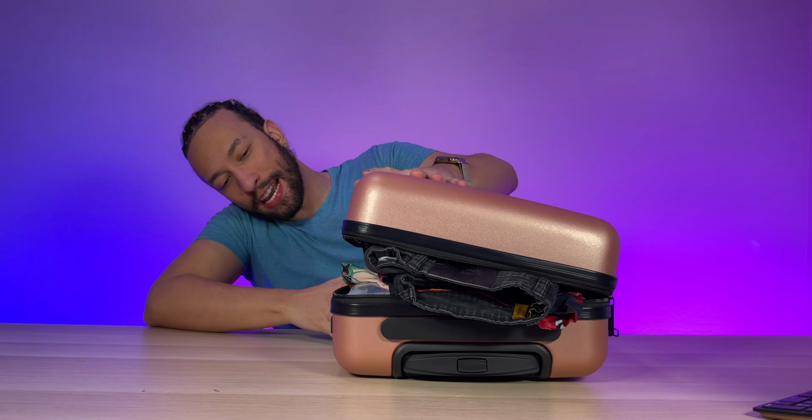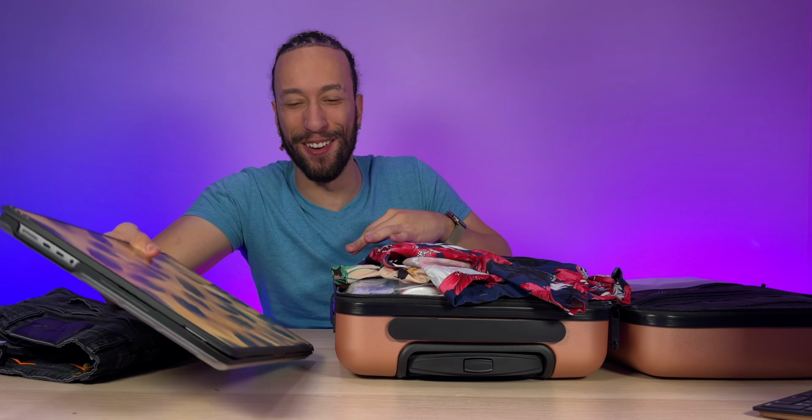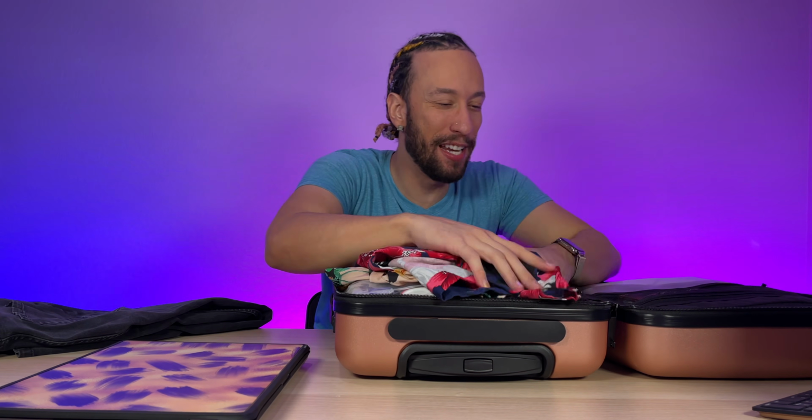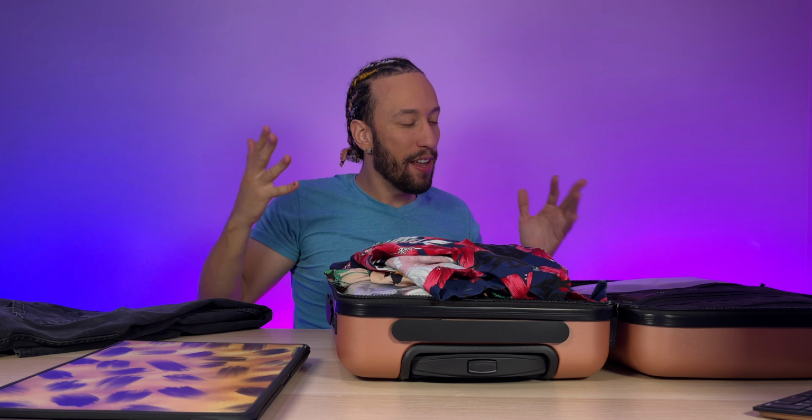You know, I mean, I feel like I could do it, but I don't really want to force it because this is an expensive laptop. I don't want to crack it trying to stuff it in here. So I definitely wouldn't be doing that. But as you can see, I was able to fit a ton of stuff in here.